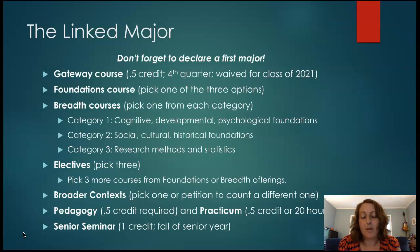Then we require everybody to take breadth courses, 1 in each category. So category 1 is cognitive, developmental, psychological foundations, classes like developmental psychology or psychological measurement. Category 2 is social, cultural, and historical foundations, so classes like schools and society or educational inequality, classes on history of education, things like that. And category 3 is research methods and statistics.